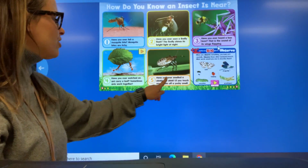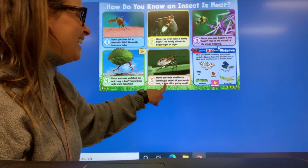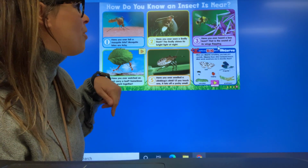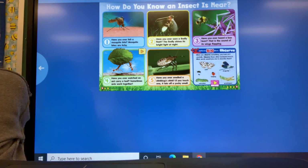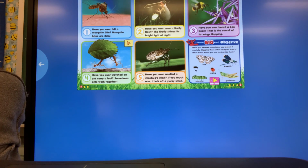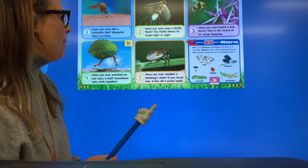It says, have you ever smelled a stink bug stink? If you touch one, it lets off a yucky smell. I've definitely picked those up before, not realizing what they were. Ick. They have a stinky smell. Why do you think they might have that stinky smell? Probably to scare off predators, things that might want to eat them.